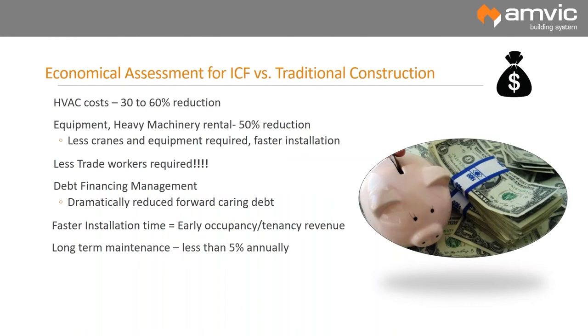HVAC costs, I mentioned we can reduce those. Equipment and heavy machinery costs. Obviously, this is lightweight construction versus heavy construction. Even when we were doing panelization, those are light duty cranes. We're not slinging huge, heavy mediums into position. Debt financing management. Let's dramatically reduce your forward carrying debt.